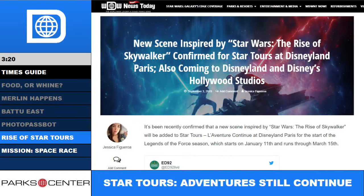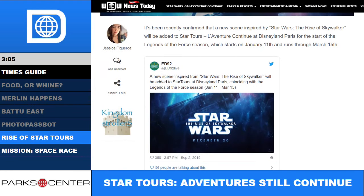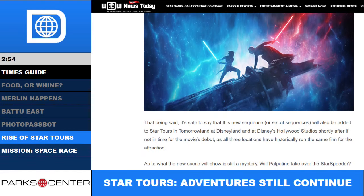Talking about Star Wars even more tonight because apparently that's the show now. This is Star Wars Cast. It's very Disney right now. So we've got the Rise of Skywalker coming to Star Tours at Disneyland Paris and also eventually to Disneyland and Hollywood Studios. France looks like it's getting it first, which is a little surprising for me. I guess this just kind of makes sense. But I'm happy to see that they're still putting effort into Star Tours and making sure these things stay up to date with the film series. I'm looking forward to this.